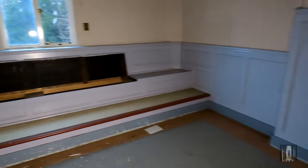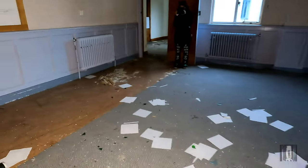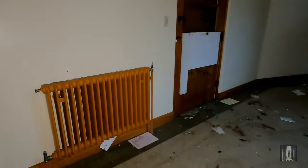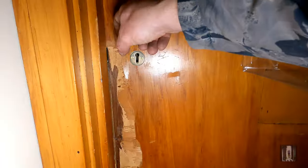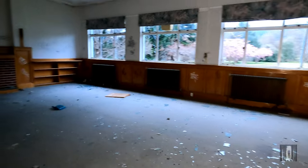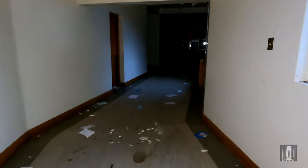Wow. So awesome. So cool. Wow. Common room. Screwed shut. Oh right, this is the one where we'd be fully exposed because it's overlooked. We won't go in there. You can poke your head in the door if you want. Pull the door shut. We have a half door here.